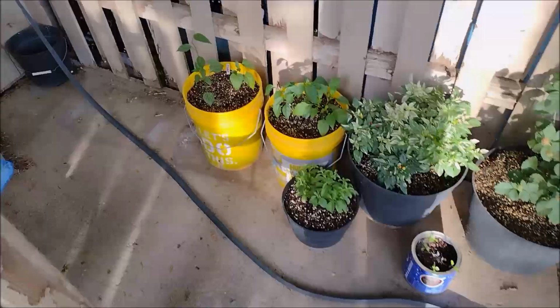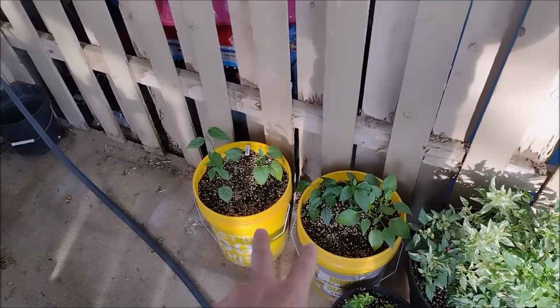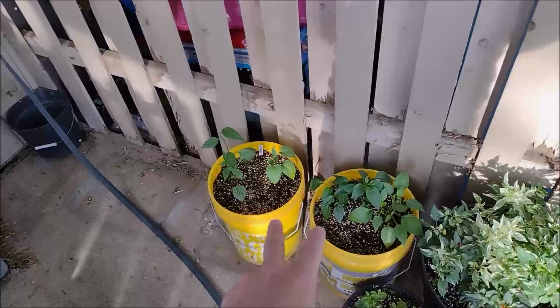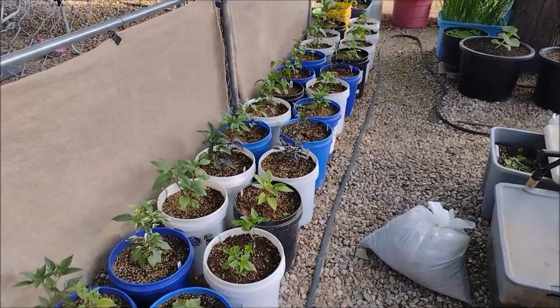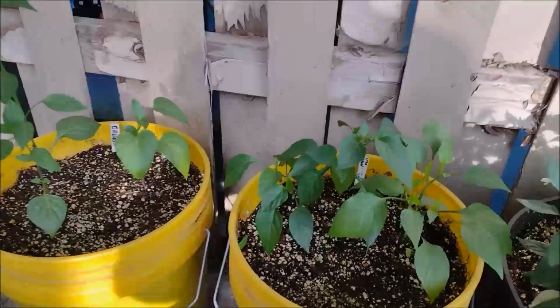We'll start right down here. This is a couple near the tail end. We had a couple varieties, so we just used our buckets. We usually use the orange buckets for mulch just because they're not as aesthetically pleasing in the yard as the black, white, and blue bins that we like. So we used a couple of these orange Home Depot buckets.